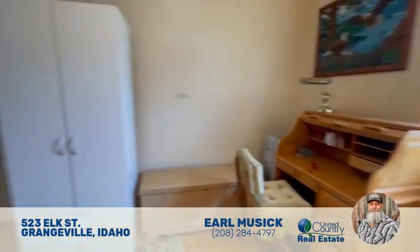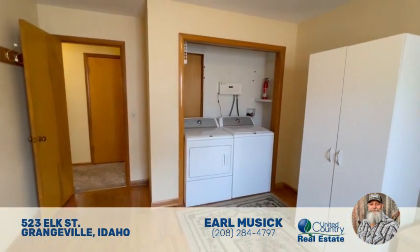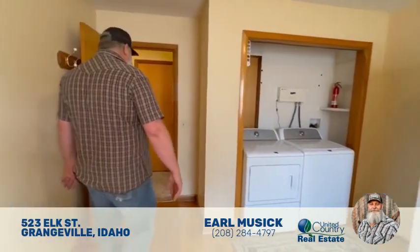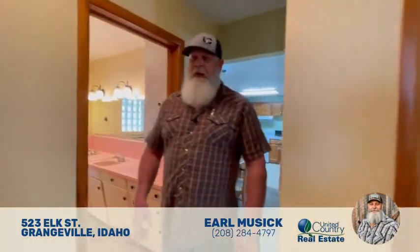I'm going to turn the corner here just a little bit, and I want to show you this. There's a washer and dryer up here. The previous owners did not want to do laundry down in the basement, so they had their hookups put up here. But all you have to do, the hookups still exist in the basement, move that washer and dryer back downstairs, and then you will have another bedroom.